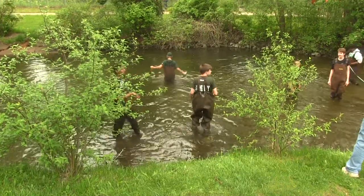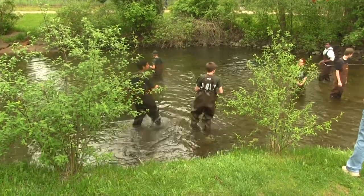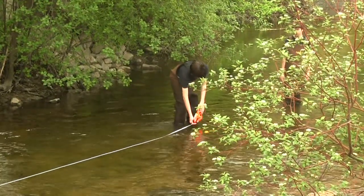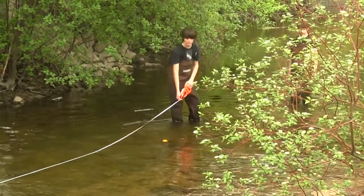This is our 11th year doing our stream monitoring for the Clinton River Watershed Council. So we have 115 students here testing the quality of Paint Creek. Well, we have 5 different stations.